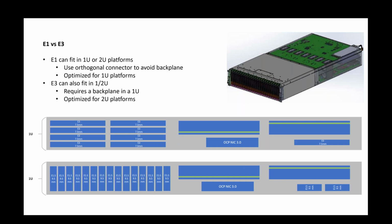We certainly like the E1 because you can have an orthogonal connector on the board, no midplanes, and you get really nice density. Seems to make sense. And if you look at the E3, if you start stacking them up, maybe you fit 8 over there in this example. That also works, but now you have a midplane.